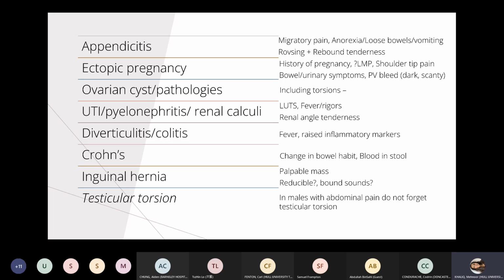The position of the midgut is periumbilical, and then when you get local inflammation of the appendix, you get pain in your right iliac fossa, and not wanting to eat, an episode of loose stools, and some episodes of vomiting, and then examination findings such as your Rovsing sign and rebound tenderness. You never want to forget about people who have a female reproductive system.